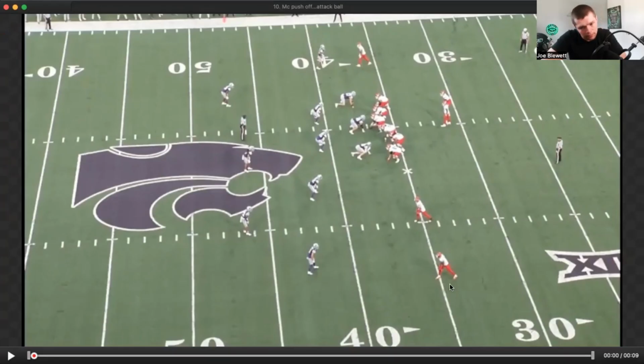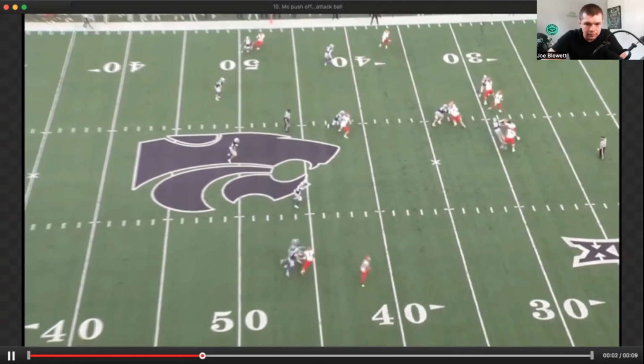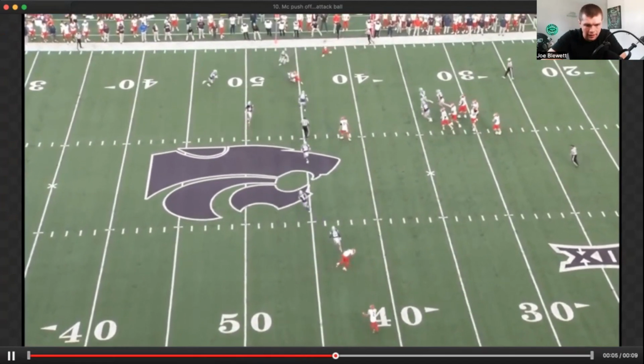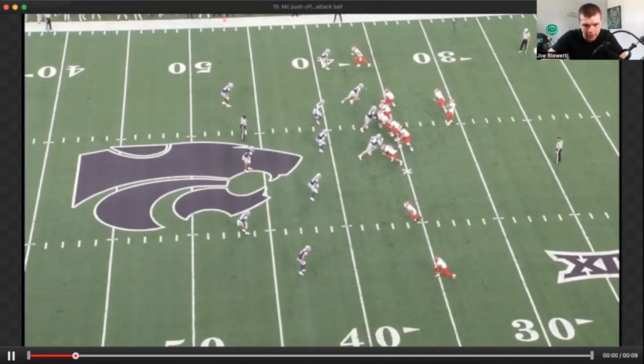McMillan push off, attack ball. He's to the top right here, I believe. I definitely like the hands. I definitely like the way he attacks the ball. Quick tuck right there. This is a good play.